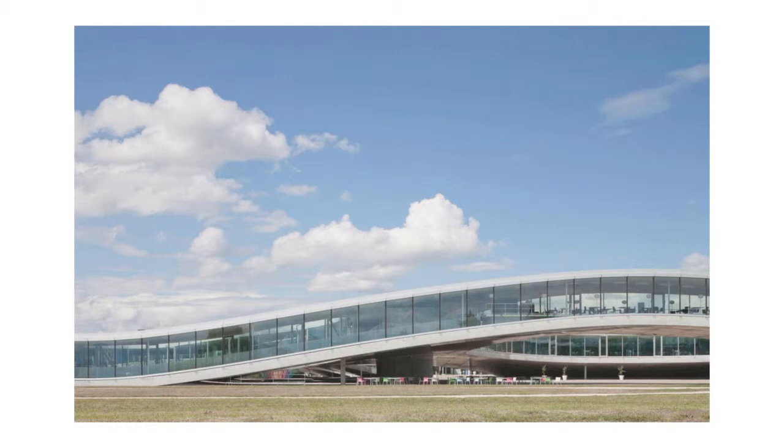Another thing that we are trying to create is the kind of approach. Another idea is to give this open space in between inside and outside, so that actually there is no door on the facade here.